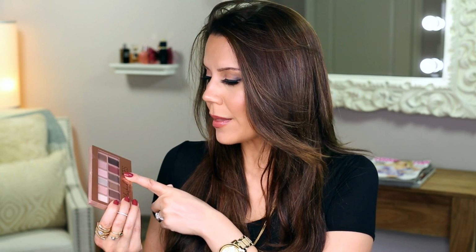I know this is only $10. This one out of all of the ones that I've swatched and tried is the best, but still, I just had to kind of give you an update. All right, moving on to a little baby lips.